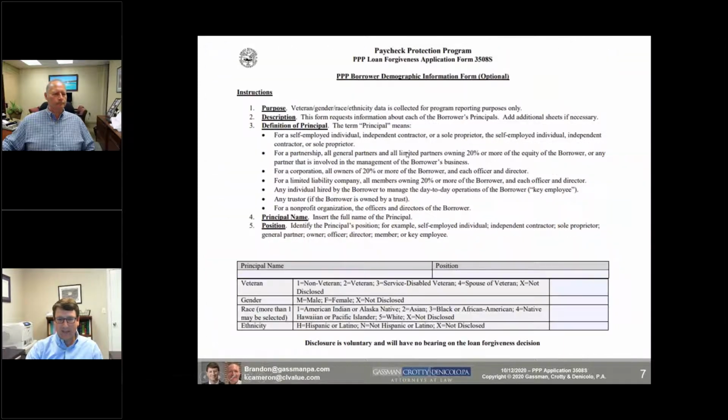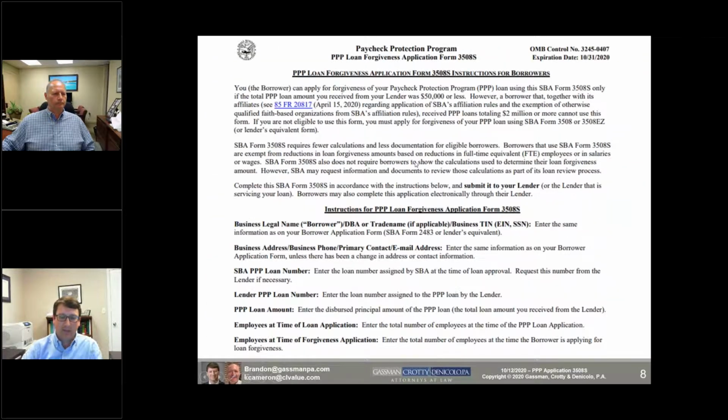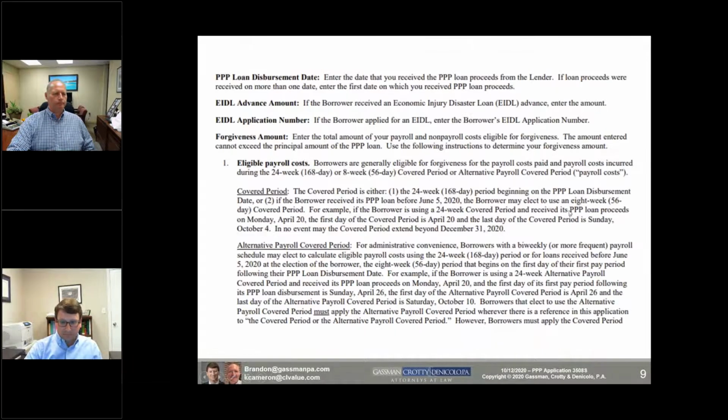And then even though, as Kevin mentioned, we don't have to really provide any calculation, we're just filling this out, we still have to retain those records and show how the calculations were made in the event that we are ever audited on this. So make sure, maybe keep an Excel spreadsheet or something similar that shows how you added up and got that total of the loan forgiveness amount that you are requesting.